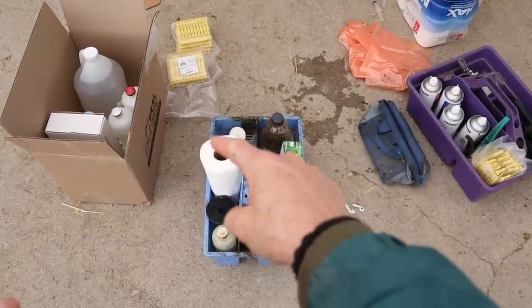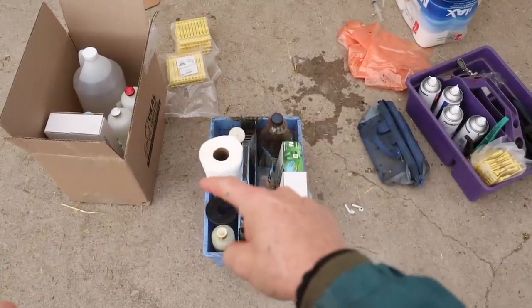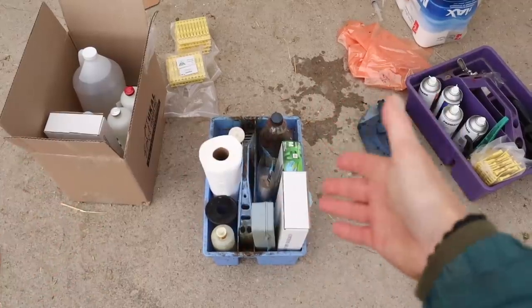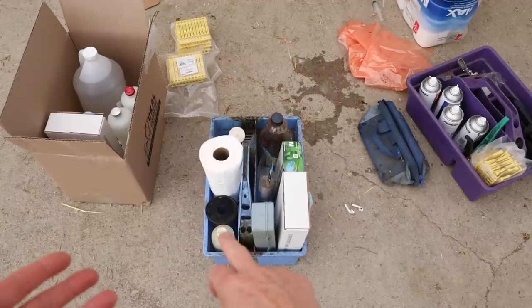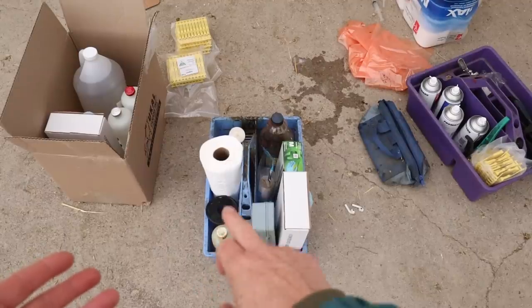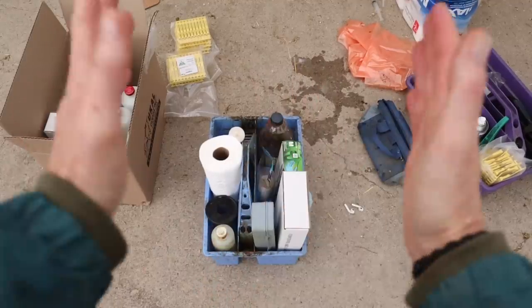We have the resuscitator, we have some paper towel, because my hands are always disgusting even when I do wear gloves. And then I do always have some lube. The only thing I'm missing is this syringe for the lube, so I will grab that too. So that is the lambing kit.